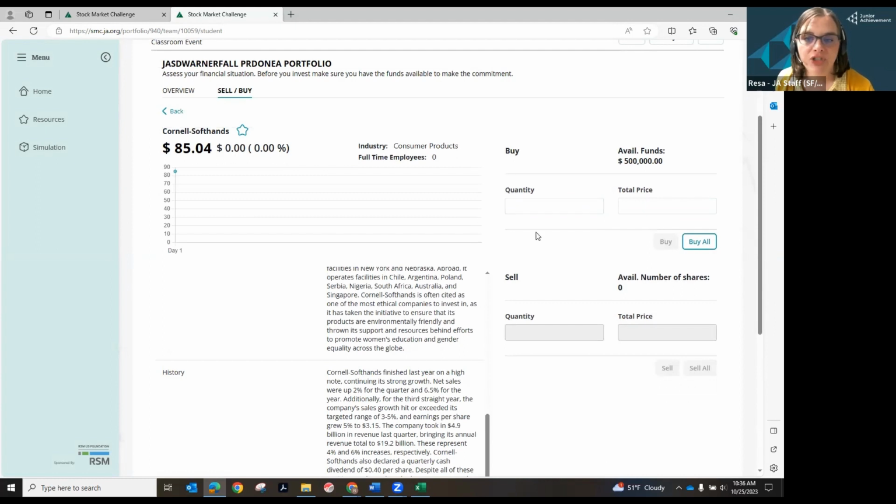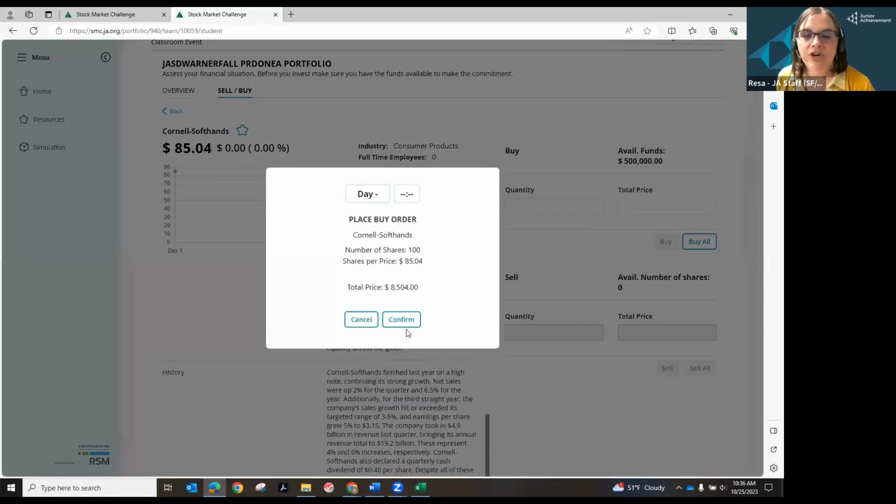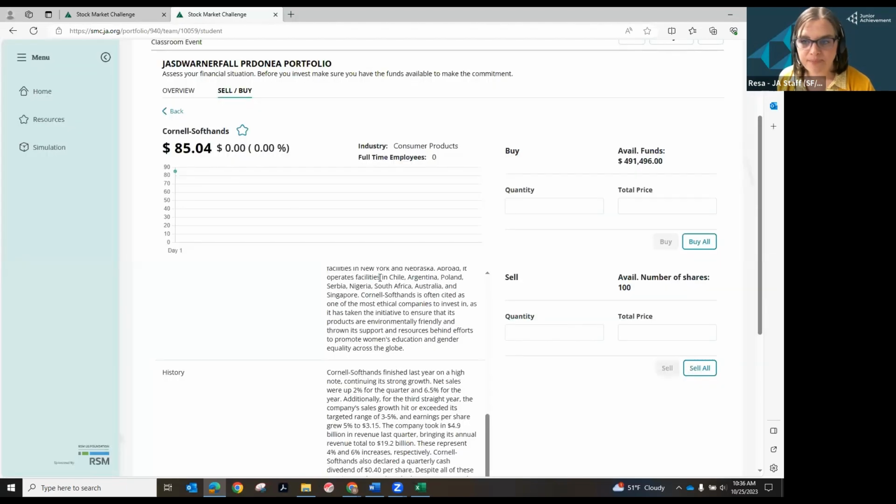It has to be purchased by quantity. So kind of give them that thought, like they might think that buying 100 is a lot, but if you think about it at $85 a share, it's not really that much when you have $500,000 to play with, right? So maybe they want to buy that. You're going to notice that it auto generates the price and they can change it if they want, or they can buy. They're going to confirm it and say, okay.